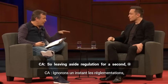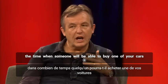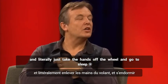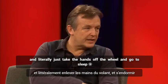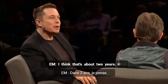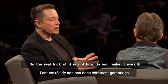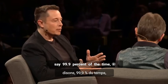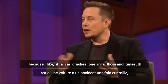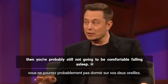So leaving aside regulation for a second, in terms of the technology alone, when will someone be able to buy one of your cars and literally just take their hands off the wheel and go to sleep and wake up and find that they've arrived? How far away is that to do that safely? I think that's about 2 years. So the real trick of it is not, how do you make it work, say 99.9% of the time? Because if a car crashes, say 1 in 1,000 times, then you're probably still not going to be comfortable falling asleep.